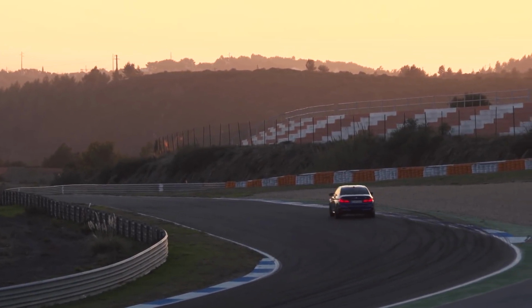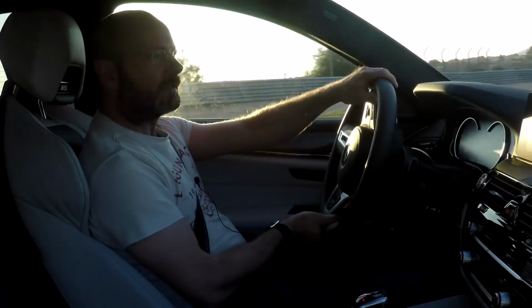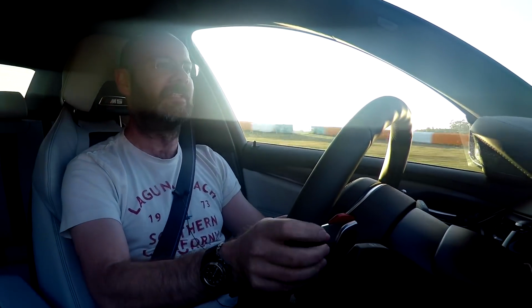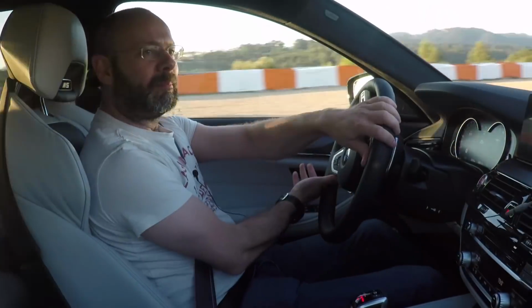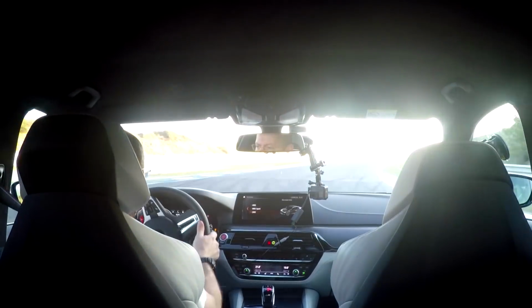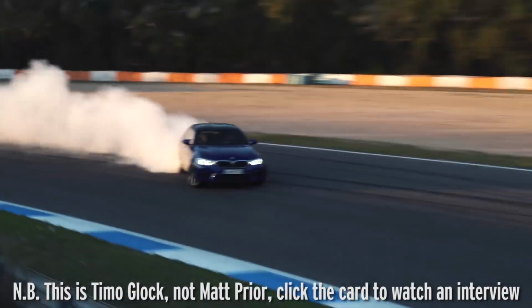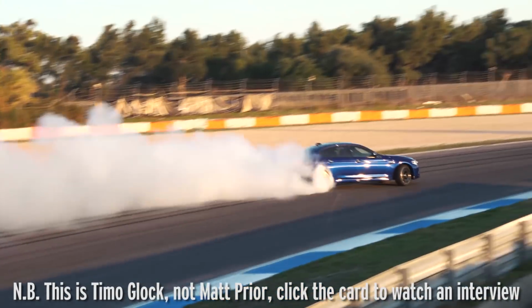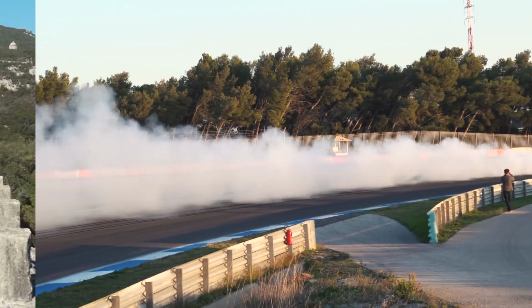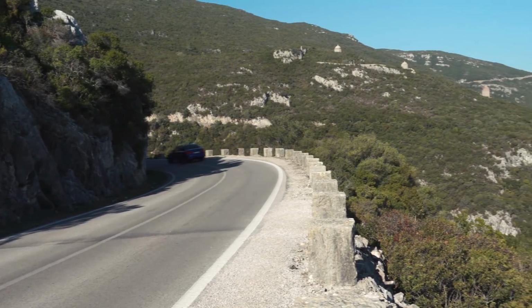That's ESC deactivated, configure X drive, and now I'm in two-wheel drive. And immediately, there's the sort of benign balance of a big, leisurely rear-wheel drive car. Oh, I like it. I like it. I like this car a lot. But let's see what it's like to experience on the road in two-wheel drive mode.